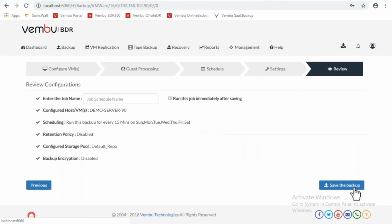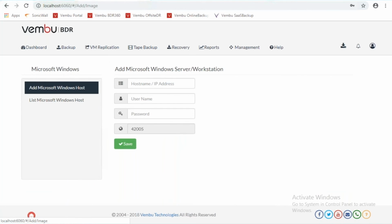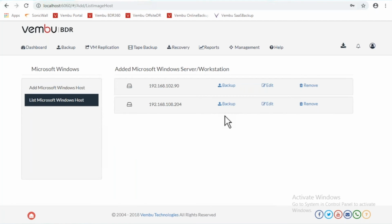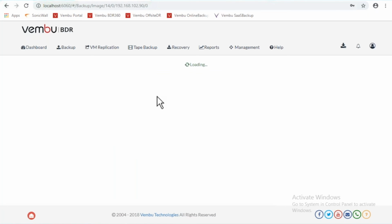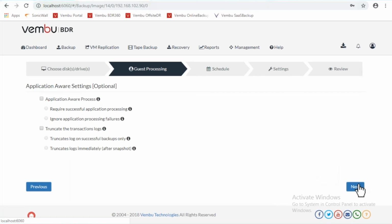So managing the backup from a single web console, you will not need to go to multiple places to manage the backup activities or the recovery activities. And again, the same is applicable for physical machines. It may be a Windows Server or workstation, doesn't matter. You just enter the credentials of those Windows Servers. Vembu will push an agent and it will be installed on the machine. Once the agent is successfully installed, it will list out all the volumes running inside those physical machines. So you just select all those volumes, and then the same options. You can see there is no difference.